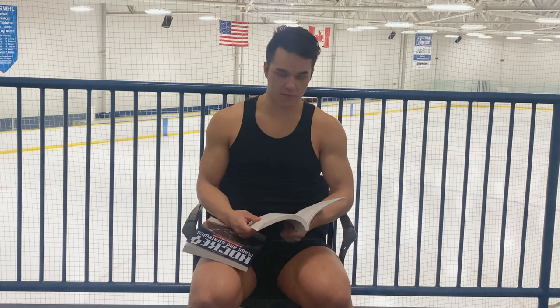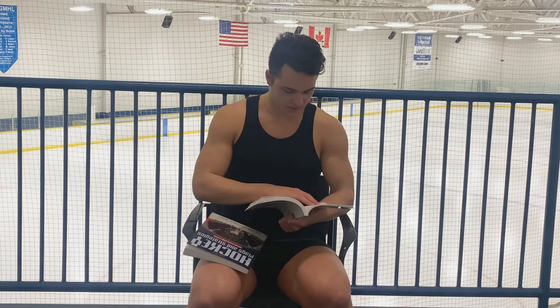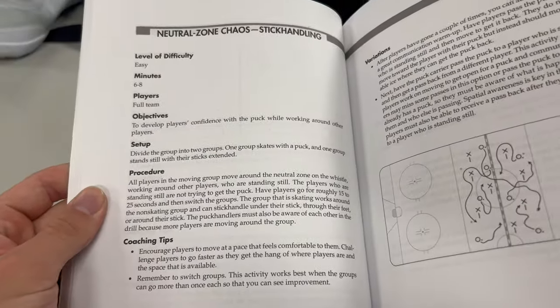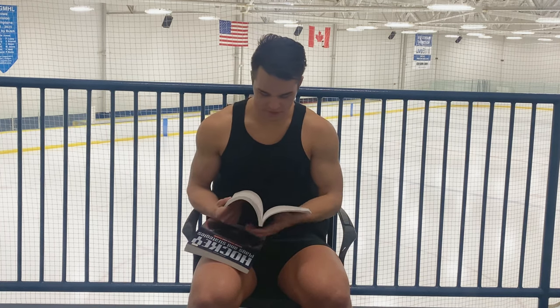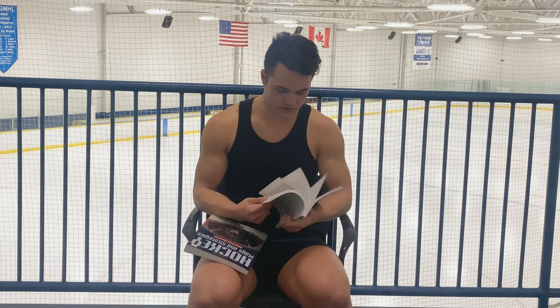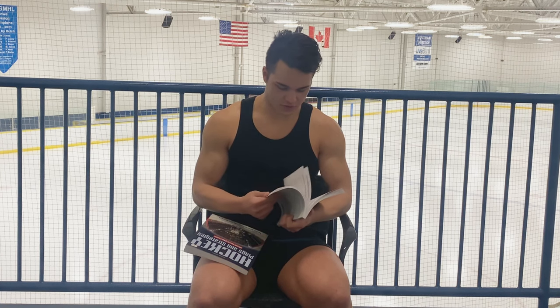Like, I really like keep away. British Bulldogs, another good one for training. They call it neutral zone chaos, but basically everyone has a puck, and then the last person to not have the puck knocked out of the zone is the winner. That's a good game. And keep away is in here also. I think that's good because it teaches you to control the puck and react to any obstacle.